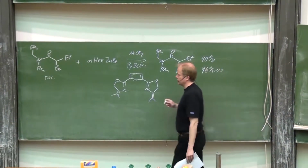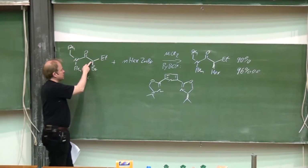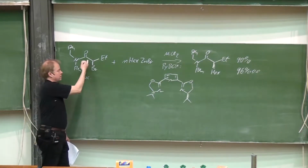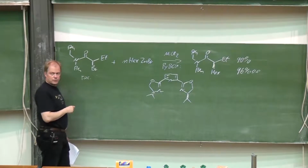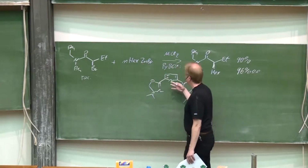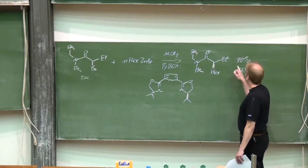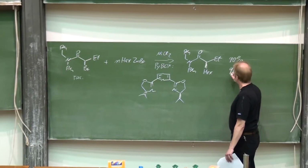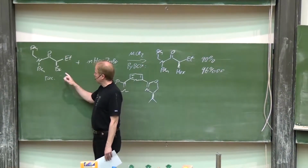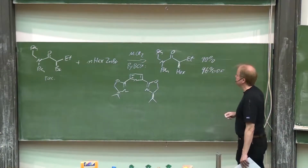That means that the chiral center is epimerized during that reaction. During the reaction there is then, in some stage, no chiral center, and all the chiral information then comes from the PyBox nickel complex. 90% yield, 96% ee means that, well, even the wrong enantiomer here gives the right one there. Okay.